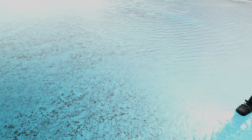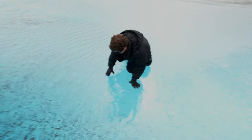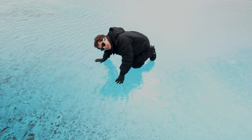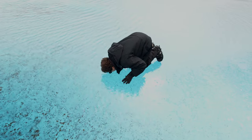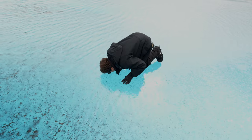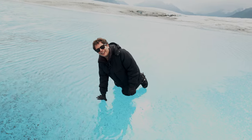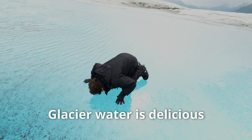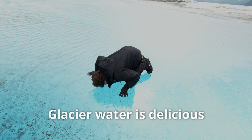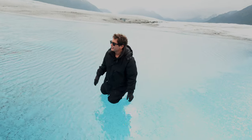Put that in your pocket, please. Do whatever you're doing, but think about where you're walking too. I don't want you to fall in. Okay. Going in. Chuck's trying the glacier water. We forgot our water bottles, so we had to do it the old school way. It's really good. And I'm kind of sad because guess what? I forgot. And you forgot the water bottle. Oh my god, it's really good.